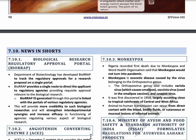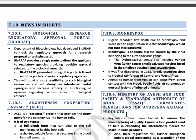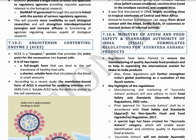The next topic is monkeypox. It is a zoonotic disease where animal to human transmission can take place, caused by a virus of the orthopoxvirus genus.